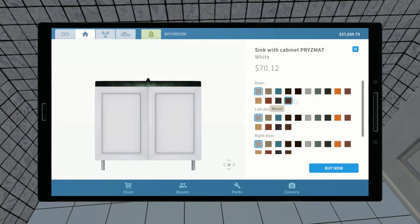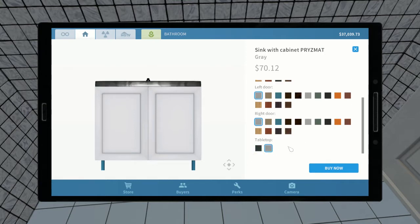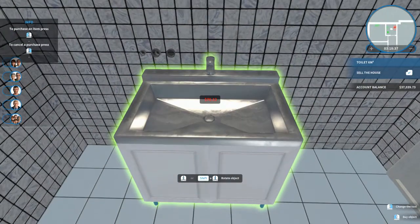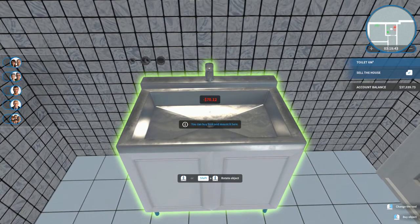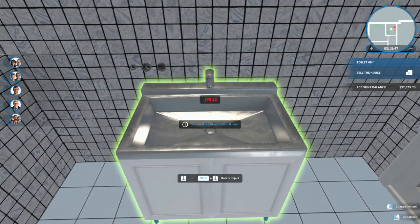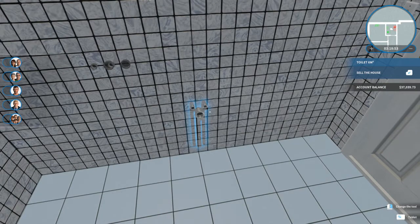Okay, I can find American Elm. Nope. No, I cannot. Blue top. Oh, blue legs. Blue base. Left door, right door. Tabletop. Well, it's going to be gray then because I can't do blue. I don't think this is going to fit very well. It is a nice cabinet, but man, these bathrooms are just not big enough. Not at all.